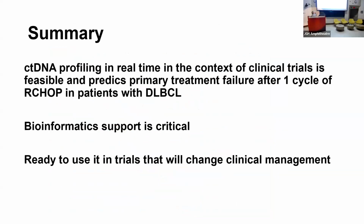So in summary, ctDNA profiling in real time in the context of clinical trials is feasible, and predicts primary treatment failure after one cycle of our CHOP. Bioinformatics support is critical, and we believe that it's ready to use in trials that will change clinical management.